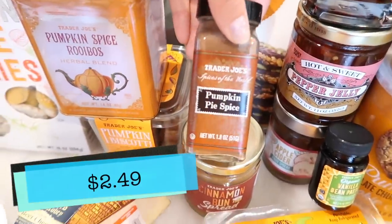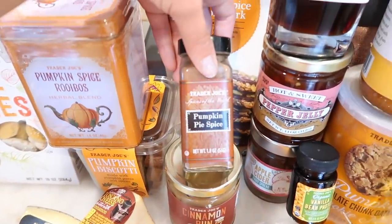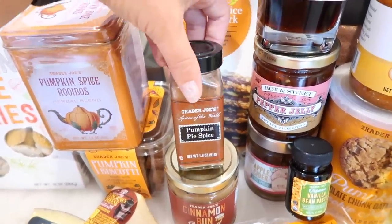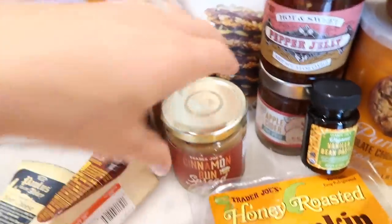The pumpkin pie spice is also in and available. Same with the cinnamon and all of the fall seasonings. Those are all in at Trader Joe's. If you didn't know, seasonings are seasonal at Trader Joe's. I guess the name goes with it. But yeah, pumpkin pie spice is available.